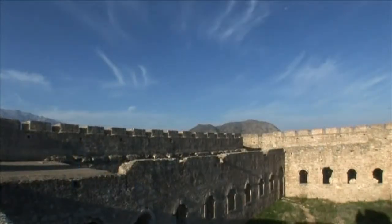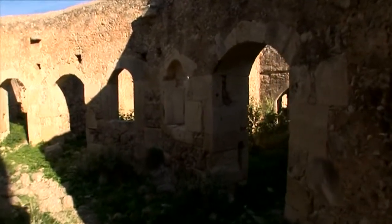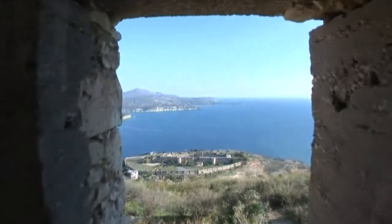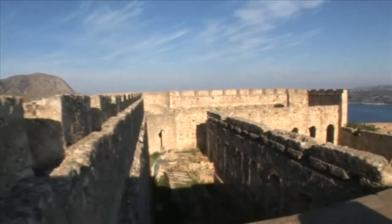Close to Aptera is the Turkish castle of Izildin, dating from 1867, which together with the fortresses at Kalami and Suda Island commanded the entrance to strategically important Suda Bay.